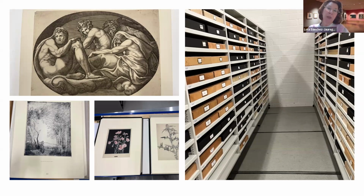If we put all this together, then displaying works on paper requires a certain amount of time, at which point we have to deinstall and bring up another one. And that's why we call these rotations.